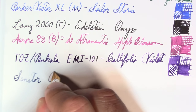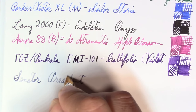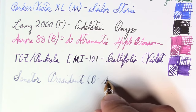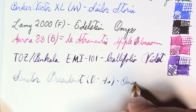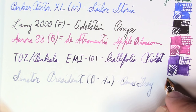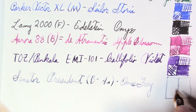Senator President. This has a broad nib, and I'm going to emphasize that it's gold because I do have one with a steel nib. And the ink in it is Omas Gray, an ink, by the way, that you can no longer buy.